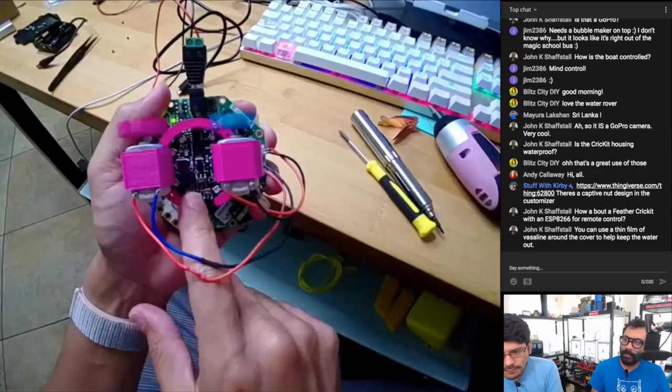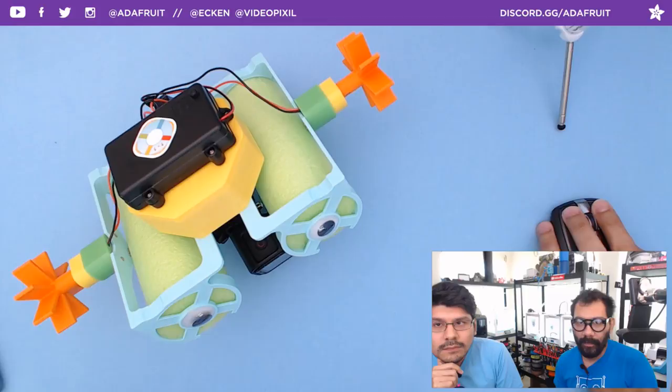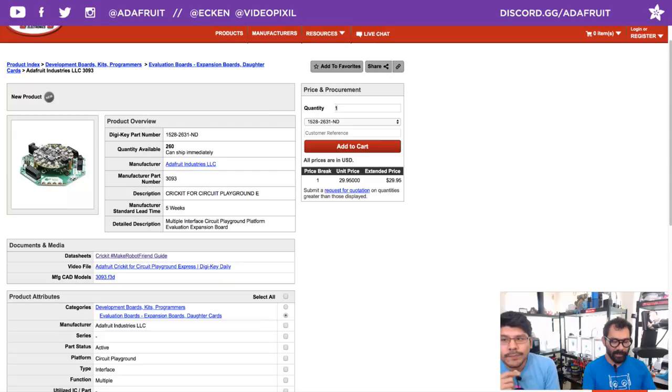Like we were saying, we have a bunch in the Learn Guide section, but now we have a little water one. And we'll definitely revisit this with wireless control, some moisture sensing stuff, and more. Let's see what other mounts and lights and stuff we can add to it and still keep it afloat.